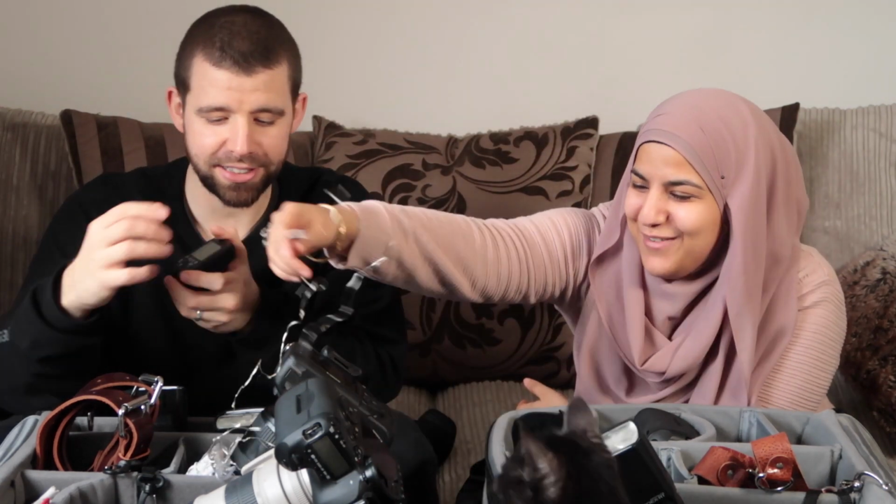This enables wireless communication between the camera and the flash unit, which would be over there, creating a beautiful side light.